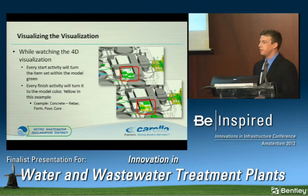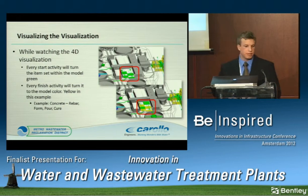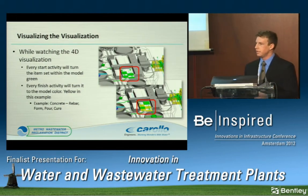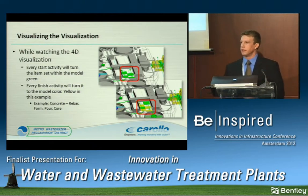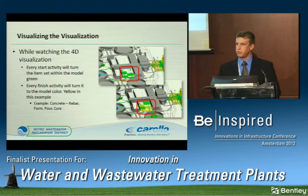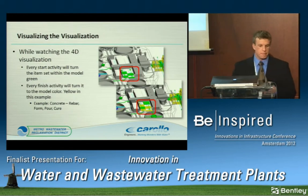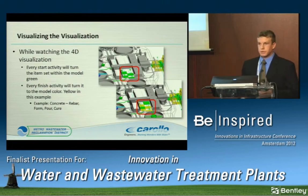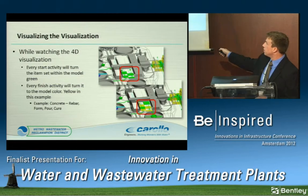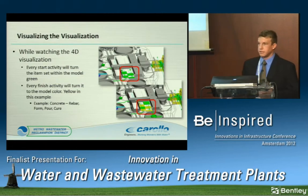An important thing to note when you're watching the 4D visualization is that at every start activity, the item will pop into the model space, and it will be a dull green color. As it goes through its cycle, for instance, a slab has 4 activities in the schedule. It has a rebar, it has a form, it has a pour, and then it has its cure cycle. When you see that, it will pop into the model in this dull green. After it gets through its 4 activities, it will go back to its original design color. So in this model, we're talking about these yellow slabs. They go back to the yellow design color that they were built in.